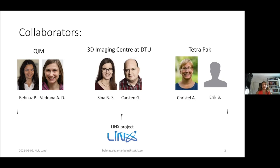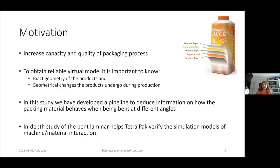This collaboration is established under the LINXS project in Denmark, which brings together the industrial collaborator or researcher together with the university. We work with the colleagues at Tetra Pak and also the 3D Imaging Center at DTU, where we acquire the data. Shortly, I'll give some motivation about why we did this study.